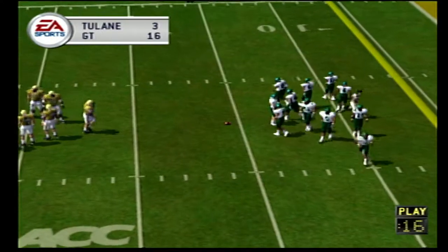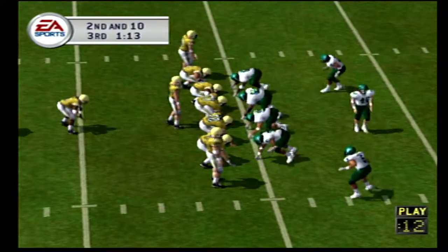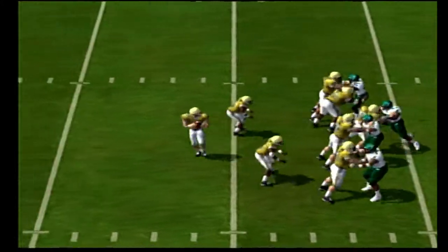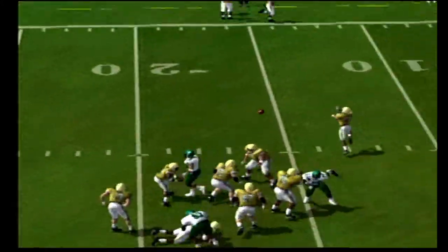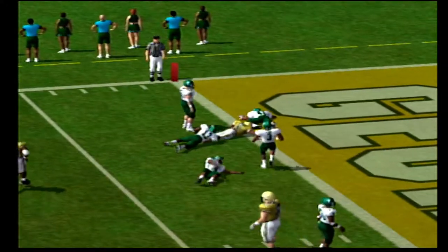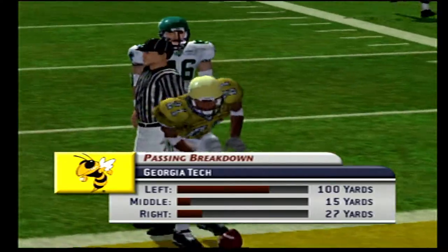So it's second and 10. Ball on the 16. The Yellow Jackets line up in an I formation. Number 13, back to throw. He's looking. Throws it out there. Number 21 makes a catch. Number 13 brings him down at the 1. And a nice catch by the wideout that time.